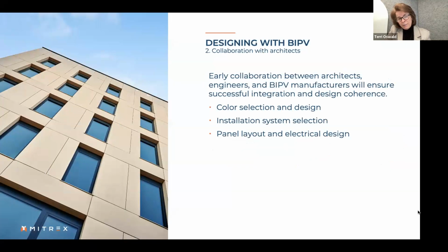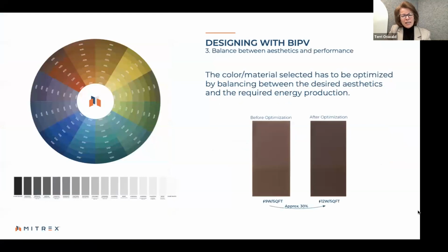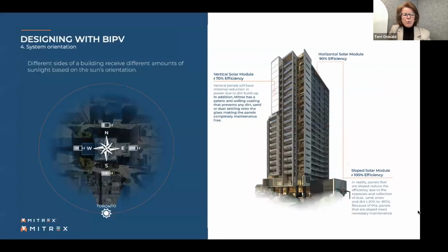The earlier, the better. So, that's just a handful of the things that are really important to keep in mind. And of course, finding that sweet spot between aesthetics and performance is super important, because a light color will give you some production, a darker color will give you more. So if your client says, I'm trying to get the building to 50% electrical production, and they have in mind to use a white facade, then they might need to reconsider their color choices if they really want to reach that target. So understanding how you can work with your client to achieve that is super important.